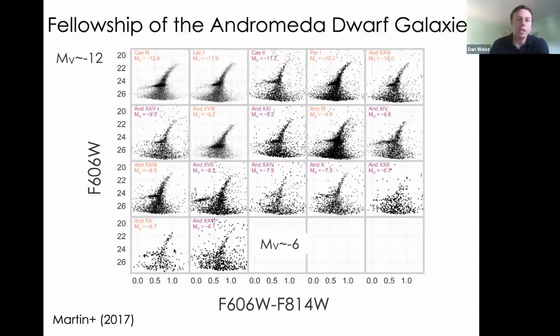So what's being plotted here are the 17 Andromeda satellites we got as part of this program. The most luminous are shown in the upper left, down to the least luminous in the lower right. And just to give you a sense of the luminosities, minus 6.1, this is Andromeda 26. The CMD is a little bit messy, especially to the untrained eye. But basically, we're looking at a bona fide ultrafaint at about 800 kiloparsecs. And so we're actually able to get some handle on its stellar populations.